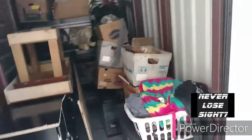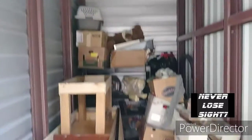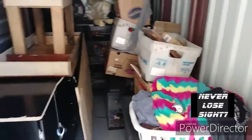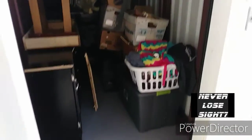So before we go, real quick, here's the unit now. And it happened to fit, and I still got some room. So if I need to put anything else in here, I can do that. So good amount of room left.